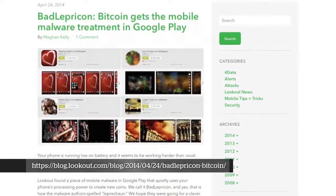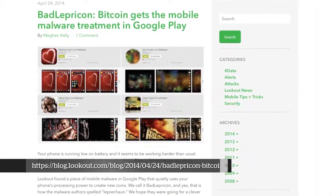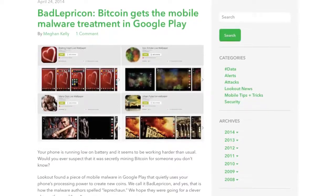But I find this one a little bit more interesting. We've seen ones before where it'll actually burn out components of the phone because the phone is not meant to sit there and churn all day. Yeah. And actually, a previous one called CoinCrypt, I think it was called, or CryptCoin, forgive me on that one. But this one, BadLepricon, actually puts in some checks to say, is the screen off? And is the battery above 50? And there's one more in there. It's not so much being nice as it is preserving its own platform without destroying the phone. Self-preservation. Yep.